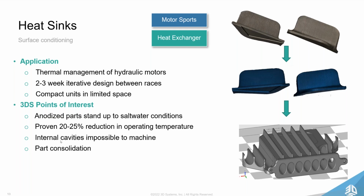Same thing with the RF patch or the patch antenna, internal cavities that would be very difficult to machine, and part consolidation, as is typical with the advantage of using additive manufacturing with heat sinks. Why take 20 to 50 operations to assemble your heat sinks when you can just print it all in one go.